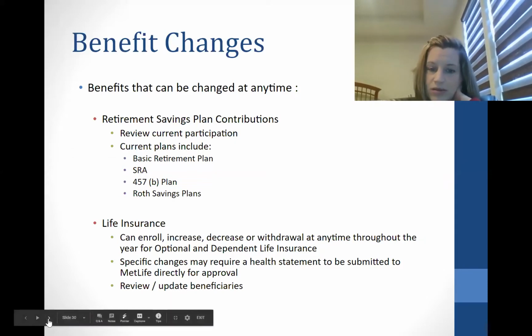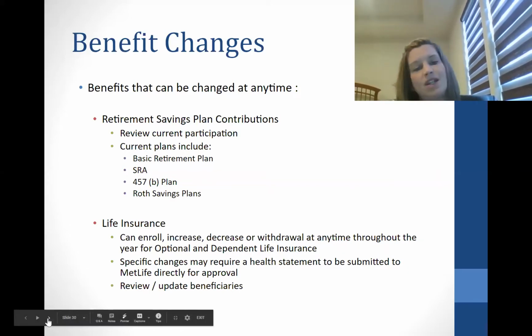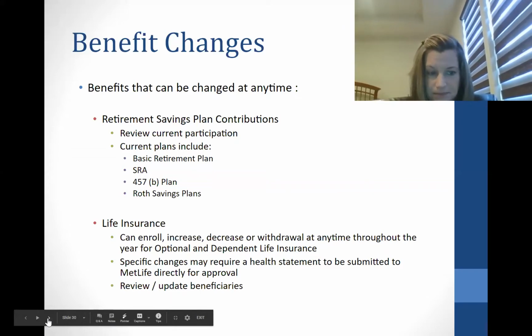So you can enroll, increase, decrease, or withdraw for your optional independent life insurance. And then also the long-term disability, same thing. It won't show up in your open enrollment. However, you can make changes to that at any time.